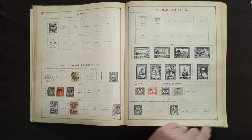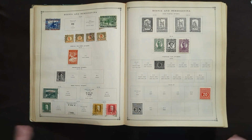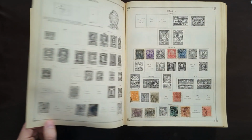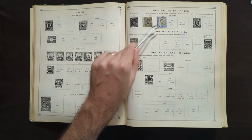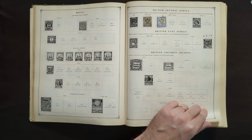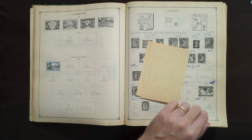So there's a lot of European, Belgian, East Africa. That's really nice. Postage due stamps, 1924. I mean, again, this is just so fascinating. It's so overwhelming because there's just so much here. Bosnia and Herzegovina. That's really nice. Here's some old Brazil stamps from 1906 to 1913. British Central Africa. I think there's one stamp here, one or two, from the late 19th century. So again, these are quite old. British Honduras. That's fascinating. And here's some Canada.